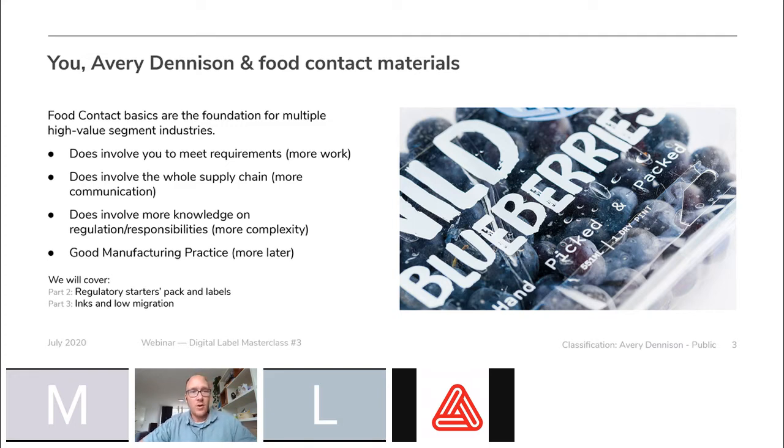So food contact or food contact materials can be considered a high value segment for you or for us, but the basics of it and the compliance basics of it cover more than just food. They also cover pharmaceutical requirements, extractables and leachables, cosmetics, and can be used in that sense for more than just food.